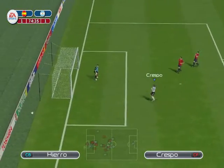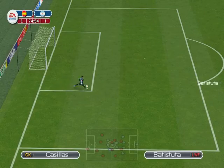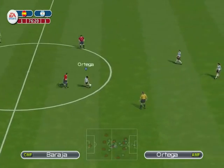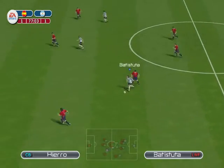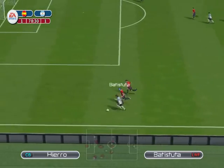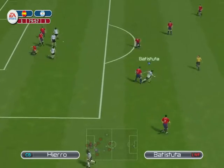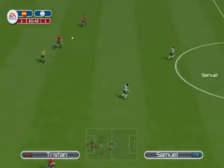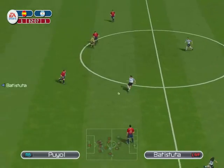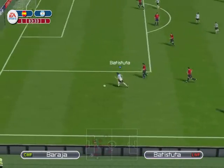What a try! It's gone the wrong side of the post. Well, the first part he did very well, but the shot was disappointing. Now, what are they going to make of this? He's giving them all kinds of problems. Trying to take the last defender on. They've got to try and make the most of this opportunity.